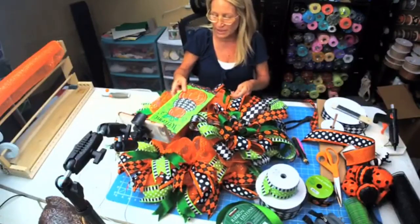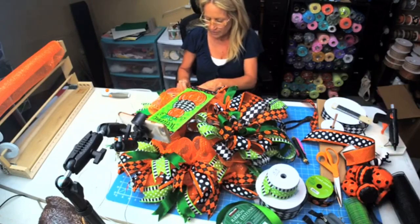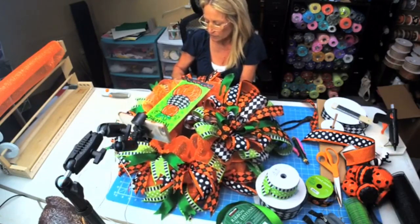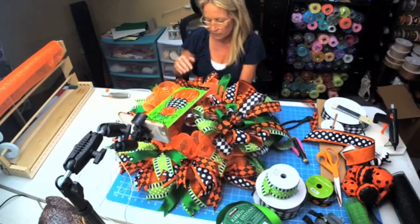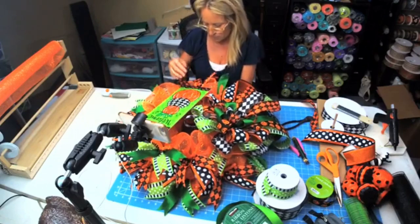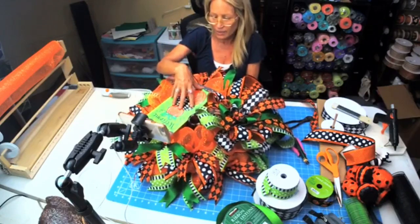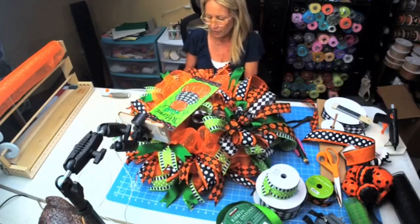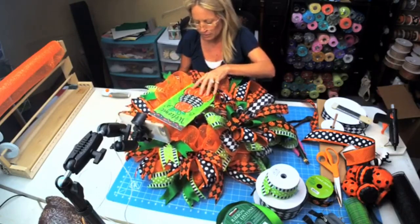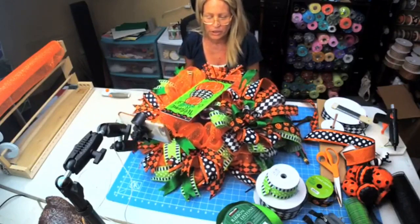I'm going to set this down and just wire it in. So I'm going to just, again, reach through with the wire. Make sure it's right where I want it. Right there. And I'm not pulling super tight because I don't want to squish my mesh down. Let me move that wire because I can tell it's going to rip my mesh. I want it a little bit squished, but not where it's squishing it too much.